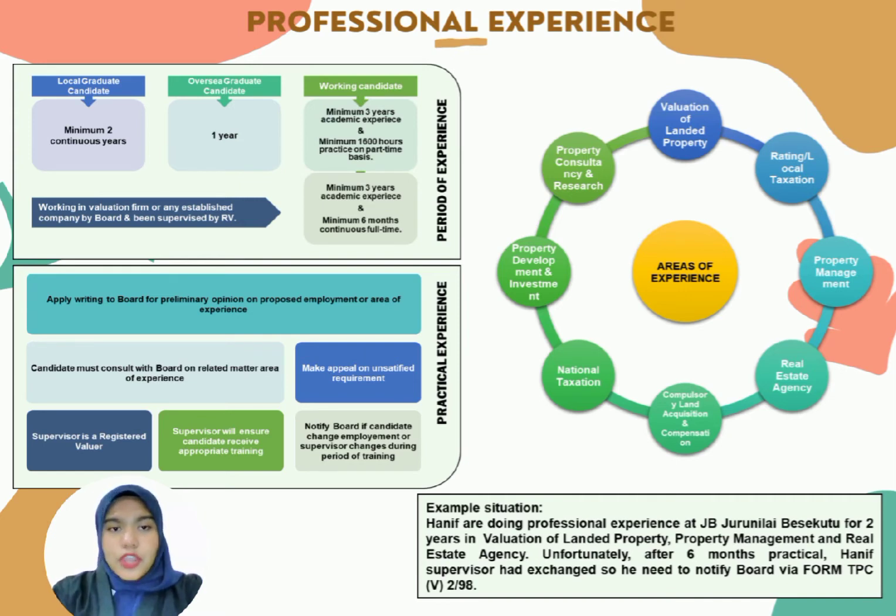For lecturers, there are 2 choices: either a minimum of 3 years of academic experience and 1,600 hours on a part-time basis, or a minimum of 3 years of academic experience and a minimum of 6 months of continuous full-time professional experience. However, the candidate must receive experience in at least 3 of the 8 areas, which are valuation of landed property, rating or local taxation, property management, real estate agency, compulsory land acquisition and compensation, national resource taxation, property development, investment, and property consultancy and research. Candidates can also gain more experience than the minimum listed, as considered by the board.